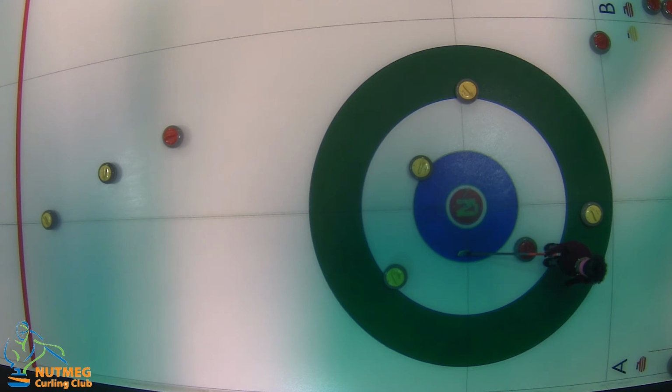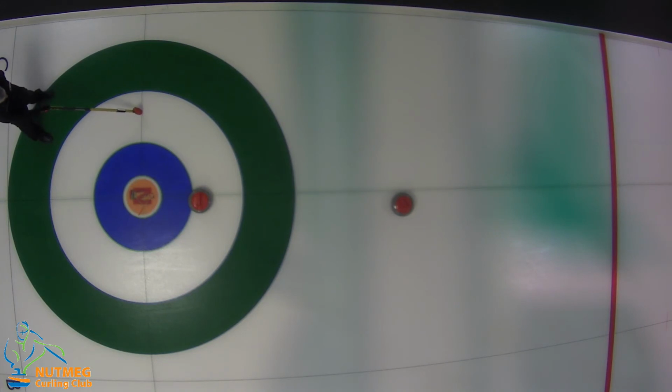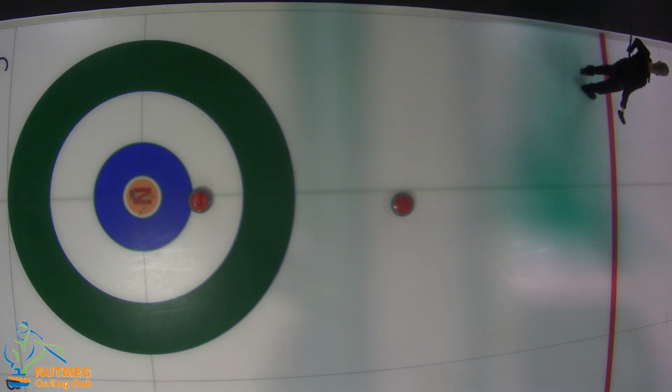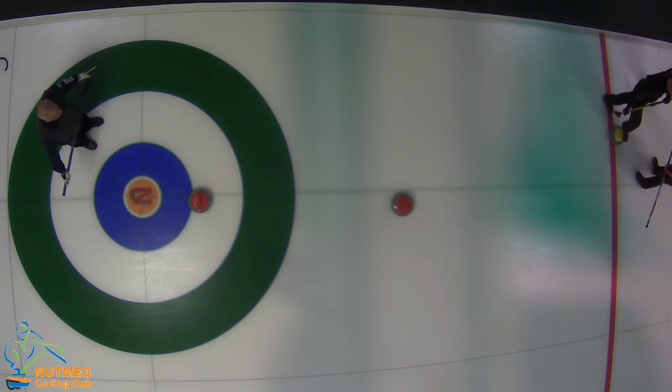Let's show you what's going on over on far C for a moment. This is the start of the other end. So two red rocks in play. One of the yellow rocks is already going out of play, and the lead is preparing to deliver her second stone. And it looks like they're going to call a draw here. Stone is away. Sweepers are on it. We're going to cut back to our friends over on sheet A in a moment. Here it comes. It's curling in, but it's unfortunately going to be just short.